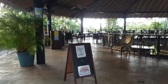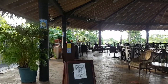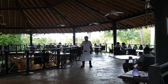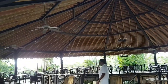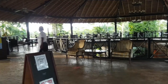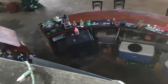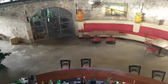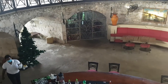Okay guys, so this is the main dining area. So if you want to be seated here, you can. This is the main area for dining. I am loving how open the space is, and the customer service was awesome. Everybody was warm and welcoming, inviting. And over here is the bar area, and that glass door we're looking at is the wine cellar, guys.